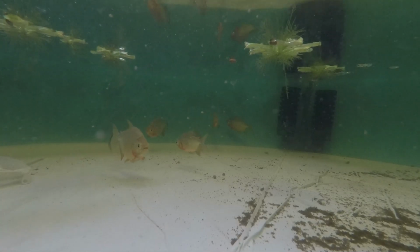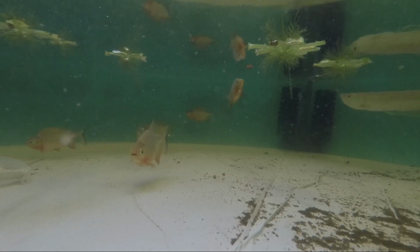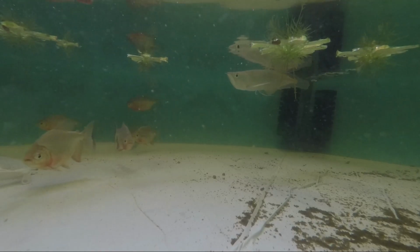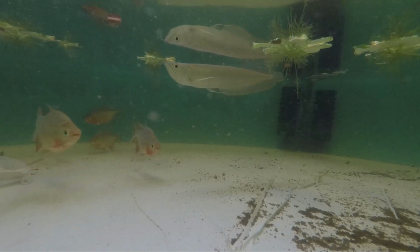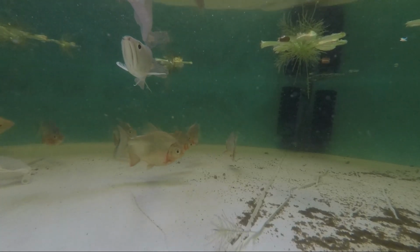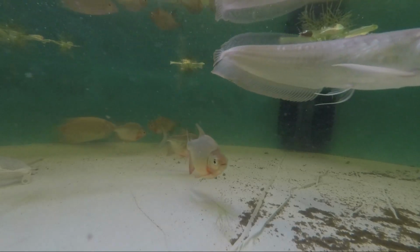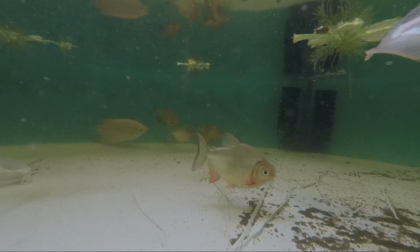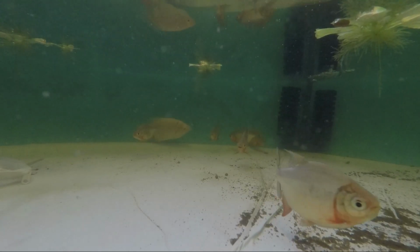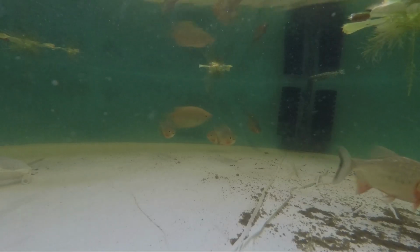Another issue that you will have with pacu is that they do best in schools. So if you buy one, you have to buy at least like 4 or 5 for them to be comfortable and to display their true personalities. Another issue is these fish are really cheap. I got 6 for 20 pounds. They're very, very cheap, which is one of the bigger issues, is that they're just so abundant that you can easily pick them up and it's no problem at all.